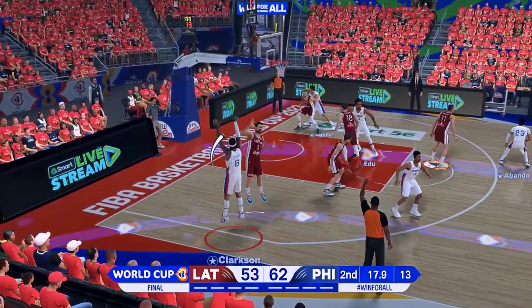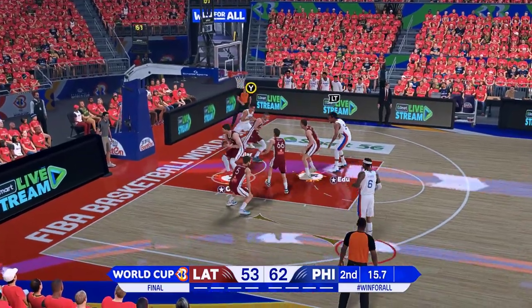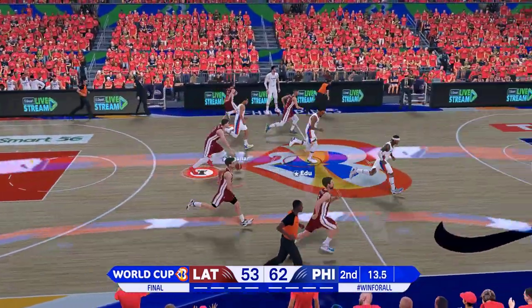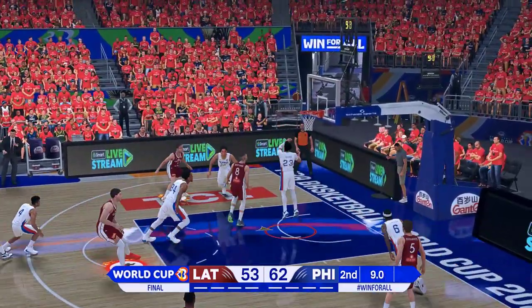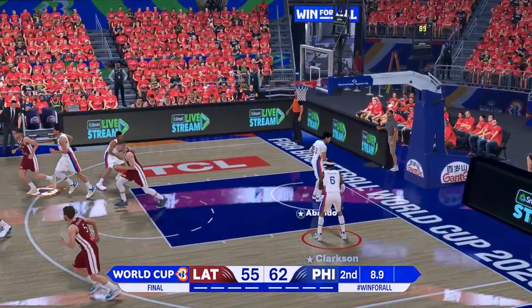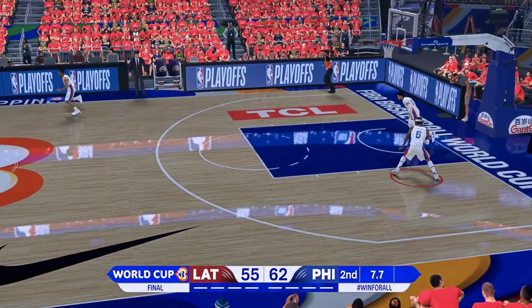Clarkson on the wing from downtown. No good, but he's still shooting 75%. 6 of 8 from the floor. And this will be the last possession of the quarter if they're patient. Davis. Yeah, it's all about clock management in these situations. Let's see how it plays out.